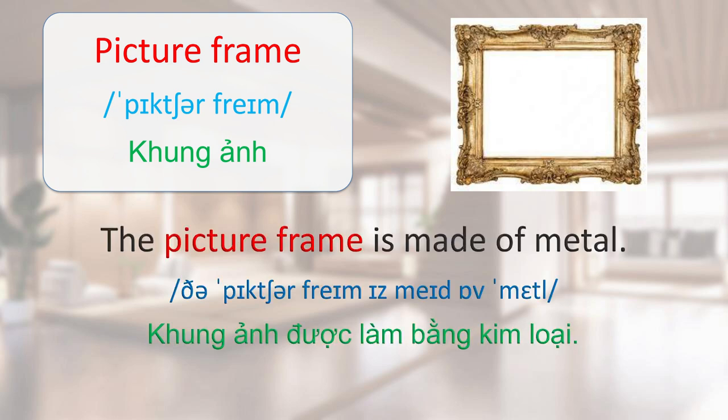Picture frame. Khung ảnh. The picture frame is made of metal. Khung ảnh được làm bằng kim loại. The picture frame is made of metal.